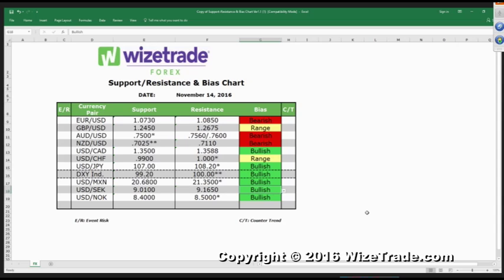Okay. All right. Your bias chart is finished. Finito. Wow, look at crude oil. Wow.